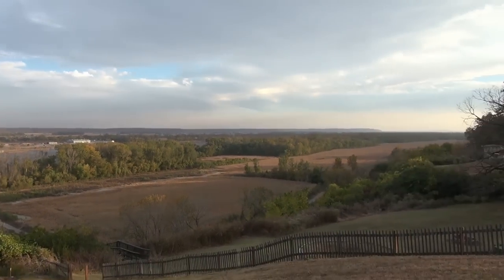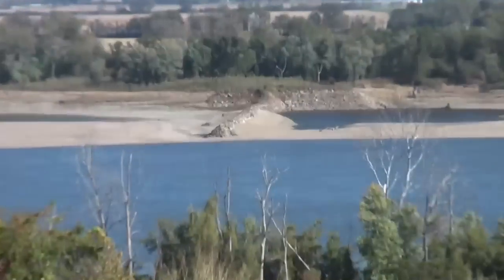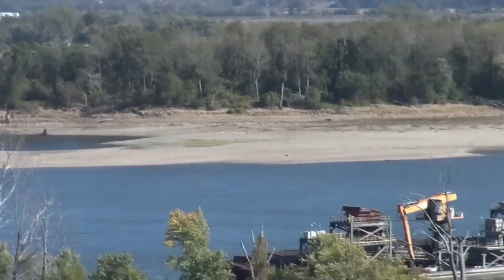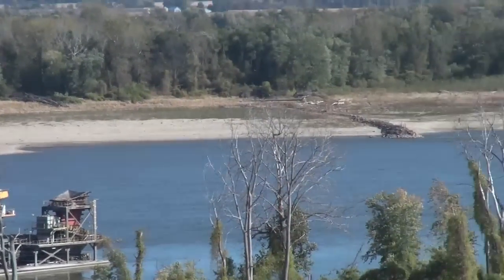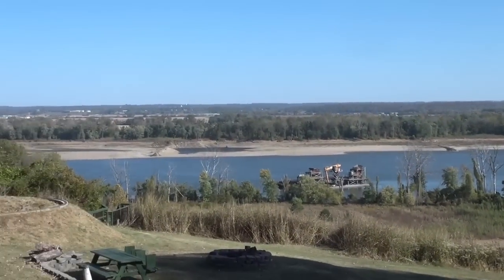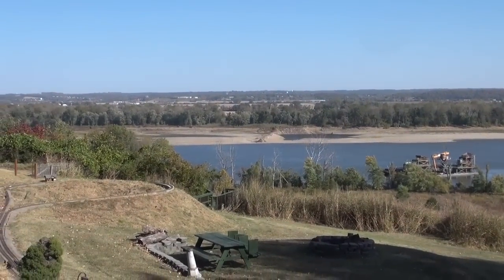There's been a lot of people doing it. So much so that over the weekend, there was traffic on the Illinois side where there were actually tourists wanting to come see the river at its all-time low. It's an amazing sight to see, and it's also relatively scary in the fact you got to figure that's where we get our water supply from for drinking water, showers, all that kind of stuff.